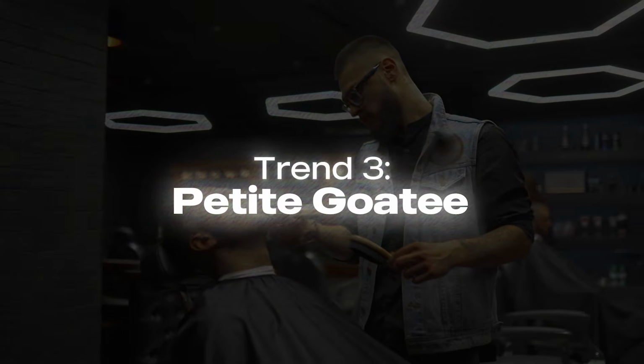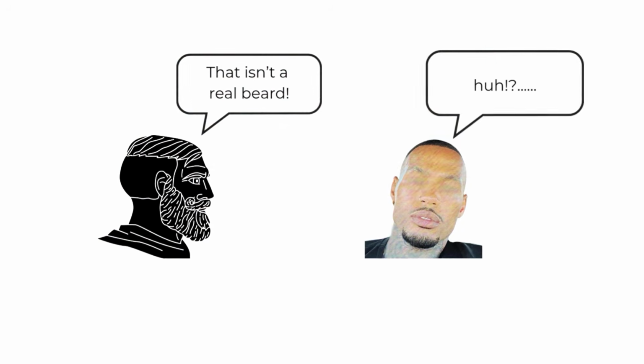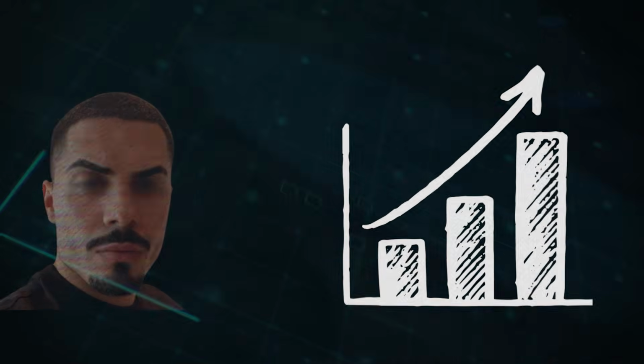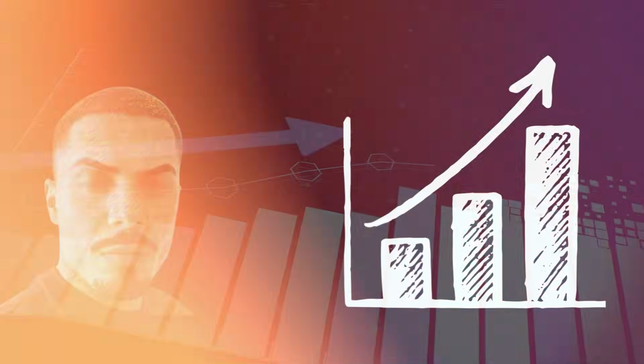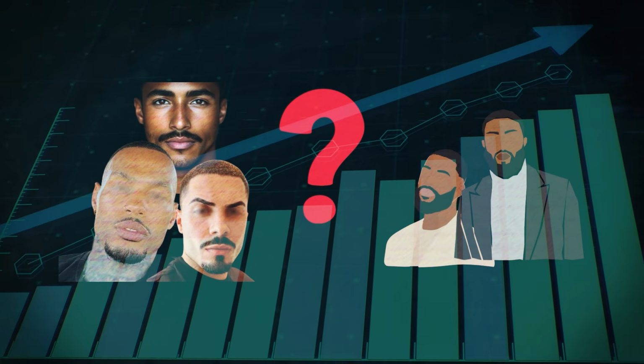Facial hairstyle number 3, the Petite Goatee. Wow, here we go. If you've been in the game for a while, you've probably heard some people say that a small shaped goatee isn't a real beard. But let's be honest, that's just outdated thinking. So here's the thing, despite what some people say, this style is actually gaining popularity fast. So who's wrong? The people dismissing it or the growing number of guys making this their signature look?